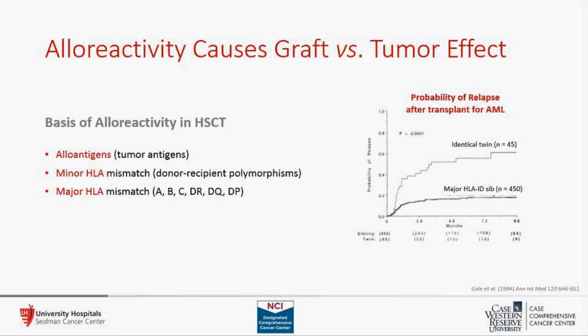The curves shown on the right of the slide are taken from a study showing the rates of relapse among patients who underwent stem cell transplant for AML with either identical twin or HLA-matched sibling donors. Identical twin donors share the same genetic polymorphisms and major and minor HLA antigens. In contrast, HLA-matched non-twin siblings share only their major HLA molecules and may differ in minor HLAs and genetic polymorphisms. Recipients with less genetic similarity to their donors, which is the HLA-identical siblings that were not twins, had a lower relapse rate, which supports a role for alloreactivity in the success of stem cell transplant.